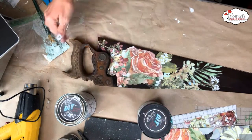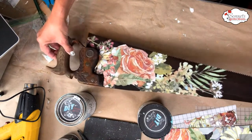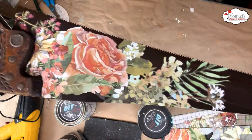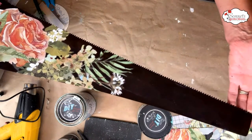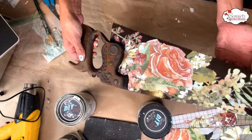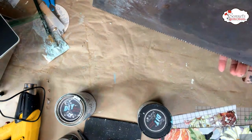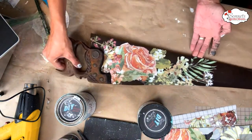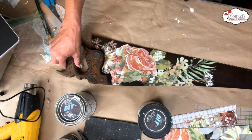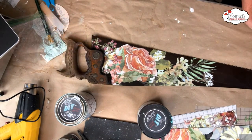So this is the finished project. I think it turned out really awesome. Here, oh, I was going to go the wrong way. Yeah, I don't think I'll paint the handle, you guys. Don't worry. So I sealed this side, and I want the back side to look the same. It's kind of like a satin finish in a way. So once this dries, I'll flip it over, and then I'll do the same thing on the back.